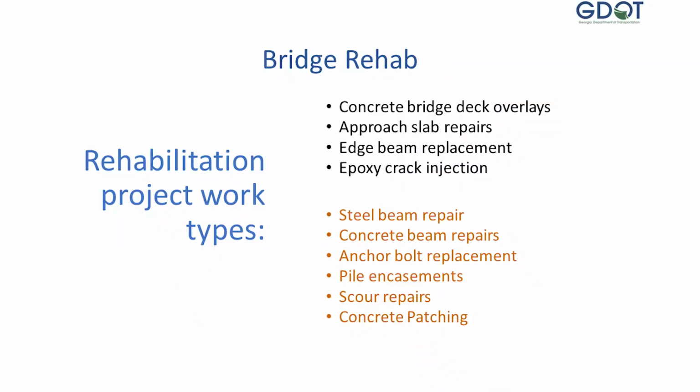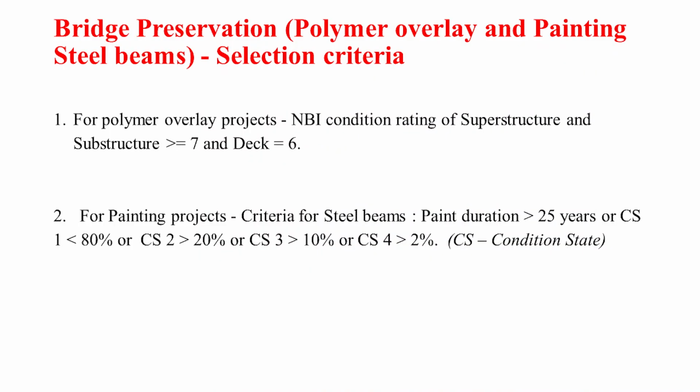As far as bridge rehab work, we put LMC overlay, polymer PPC overlay, all those deck overlays, as bridge rehab projects. Also slab repair, edge beam replacements, epoxy injection, steel beam repair, anchor bolt replacement, pile encasement, scour, and concrete patching are considered rehab bridge work. We don't normally do superstructure replacement projects or major deck replacement projects, which are not as frequent, so we consider these minor rehab projects. I wanted to differentiate that because $45 million doesn't go far once you get into superstructure and deck rehab projects.